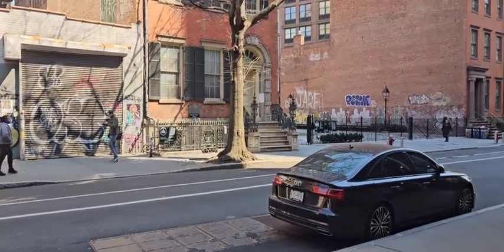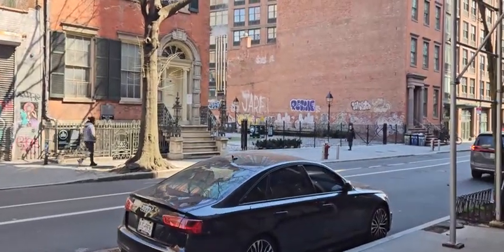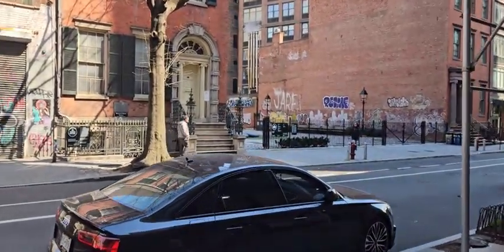Today we're going to take a stroll through the East Village, and I'm going to point out to you some special buildings, both residential and commercial.